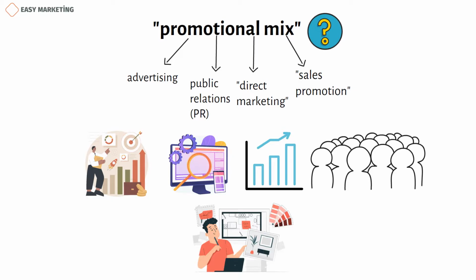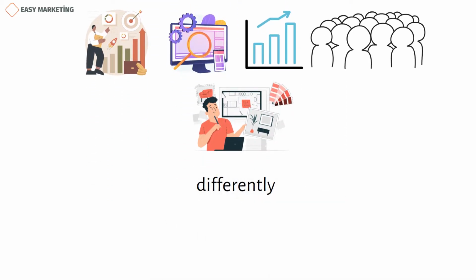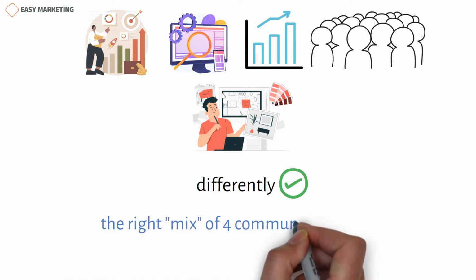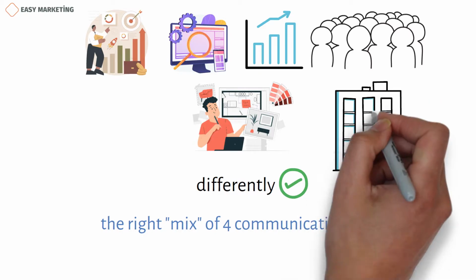It's complicated because the mentioned four communication tools work differently for each company. At the same time, organizing the right combination of these four elements is a separate difficulty. In this regard, companies should determine the right mix of the four communication tools that works best for them. In this case, the right promotional mix will vary depending on the sphere in which the company operates and customer groups.